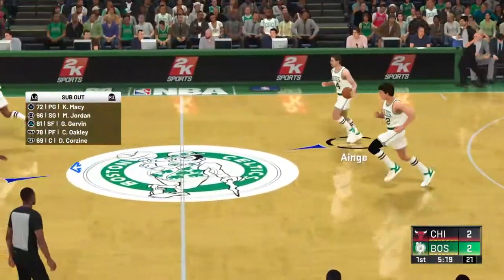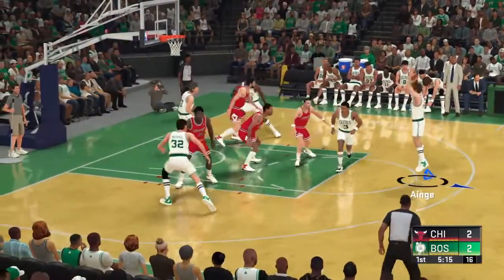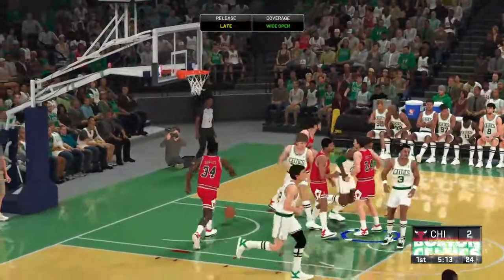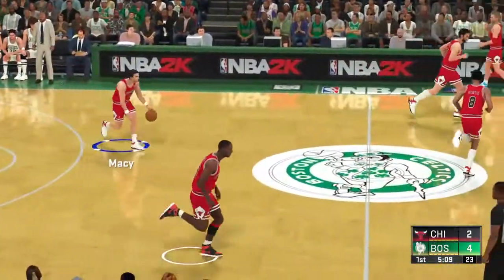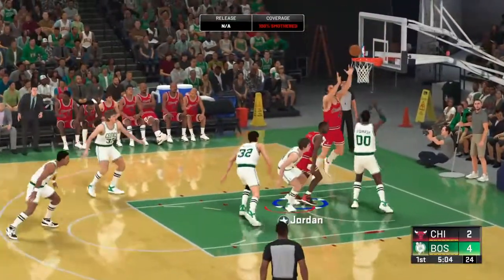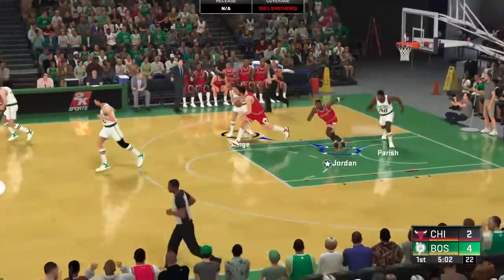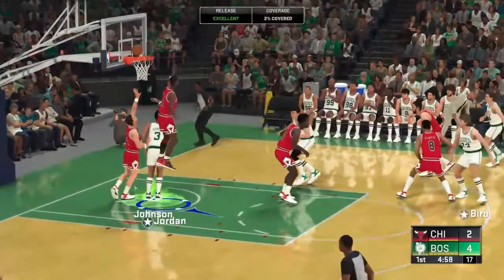And here is Ainge. Wide open look, and that one good. Now the Bulls with it. The drive by Jordan. That one's no good. That makes him 1 for 2. Got to credit the defense. They found a way to stop him, and that's never an easy task.